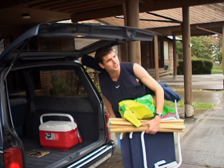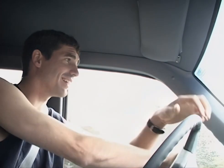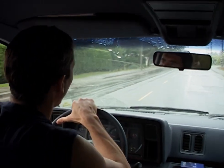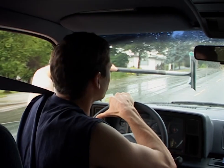All right, just going to the beach. Okay. It might clear up. I think it's going to clear up. I think we're going to be okay. Whoa. Tree almost fell down on me there. My wipers aren't working. No problem. A little ingenuity and we're fine.